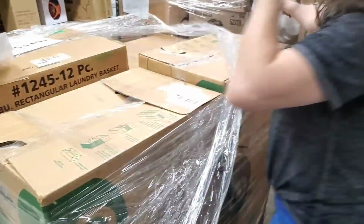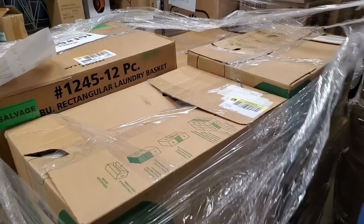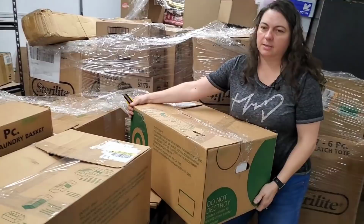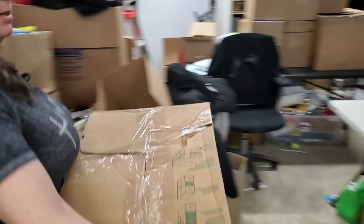Actually, it's a bunch of little stuff, but we need some $100 items. What we paid for this pallet, we're probably going to tell you some prices at the end. Are we gonna price it at the end? Yeah, I think we're gonna do pricing at the end, or maybe just say go to Hooked on Pickin. Depends.